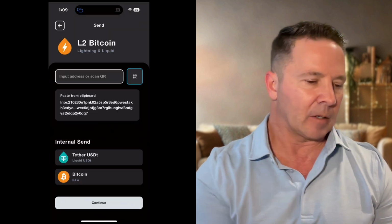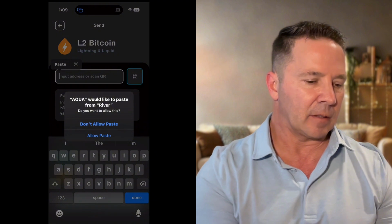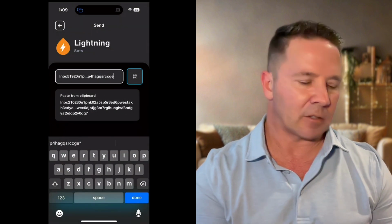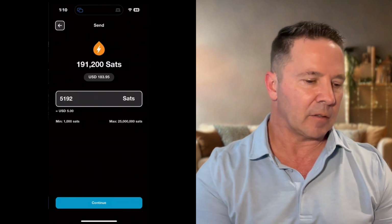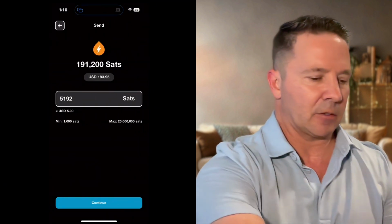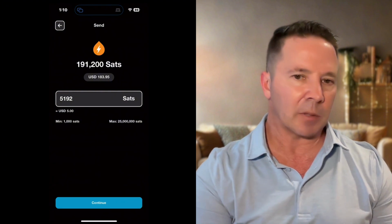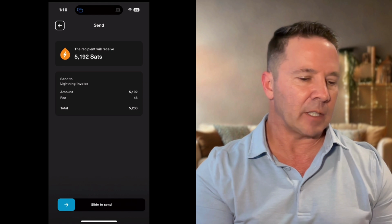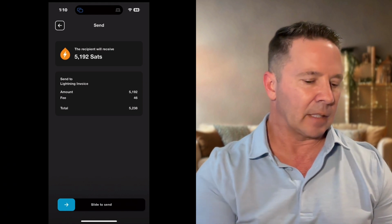send out this $5. Okay, here we are back in the Aqua Wallet. I'm going to input the address, paste. I'm just going to verify this address and make sure it's correct. Yes, looks good. I'm going to press done here, press continue. It's 5,192 sats. The minimum is 1,000. It's about $5. Continue, and it probably will show us the fees right here. Yes, fee is 46 sats, I believe, and that's about it.